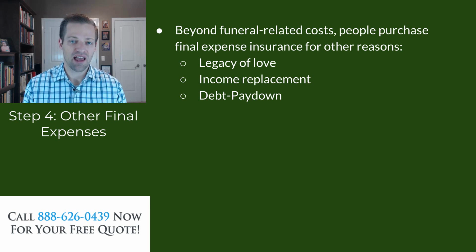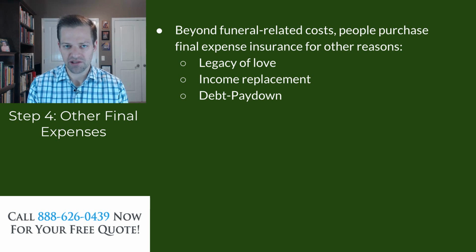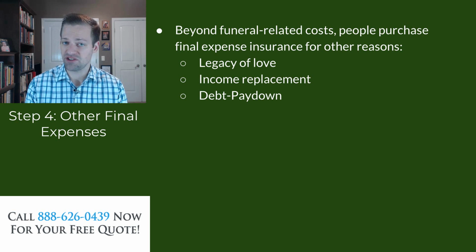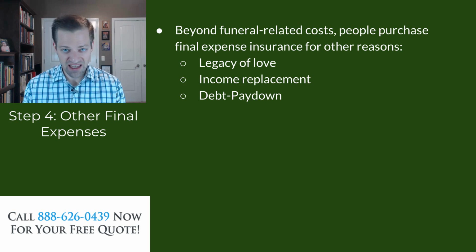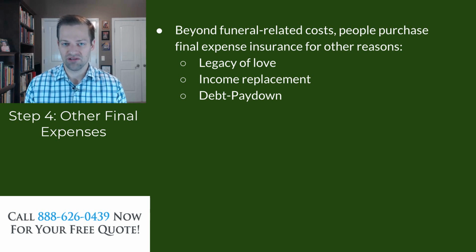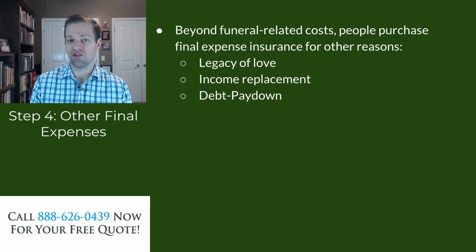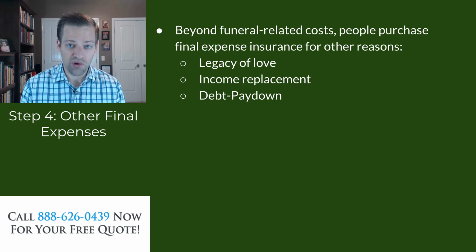Also, people buy final expense life insurance plans to pay down debts. Let's say you owe money on a car, you want to keep it in the family, maybe give it to a grandkid. A policy can take care of that. Maybe you owe medical bills or credit card debt. Final expense life insurance plans aren't designed to go directly to the funeral home. They're designed to go to a beneficiary, like a loved one of yours.